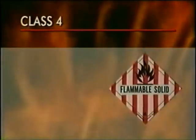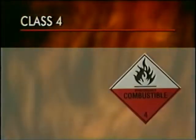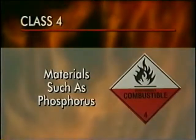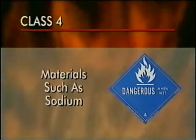Class 4 is divided into Division 4.1, flammable solids such as nitrocellulose and matches. Division 4.2, spontaneously combustible materials such as phosphorus. And Division 4.3, materials that are dangerous when wet, such as sodium. Class 5 consists of Division 5.1, oxidizers, and Division 5.2, organic peroxides.